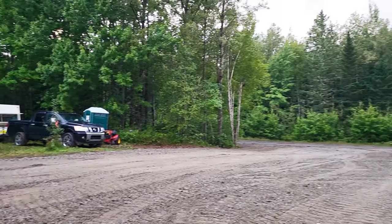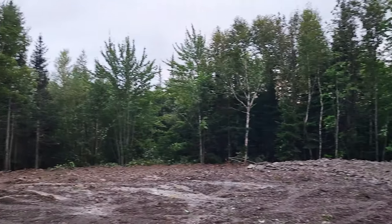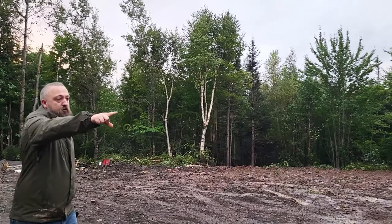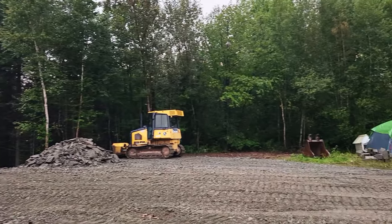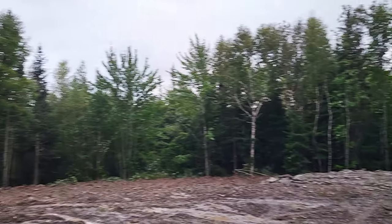This place looks really different. Okay, so that's going to be like the driveway. Your dad's RV pad is going to be over against there. Yep. It's already flattened. You just need some crush on it. Perfect. And then the lines put in.